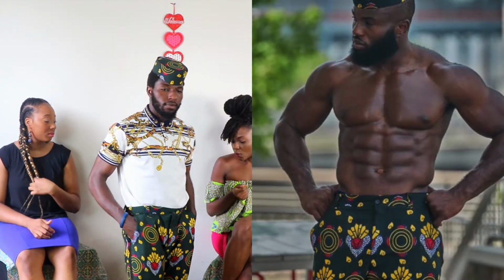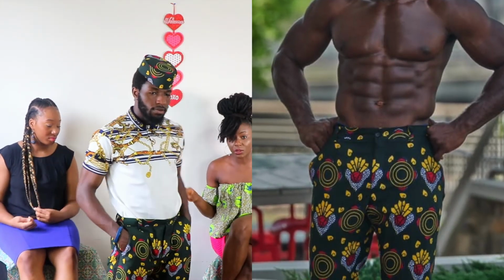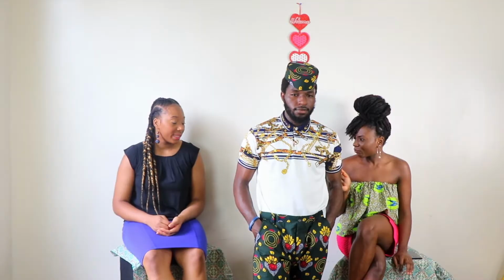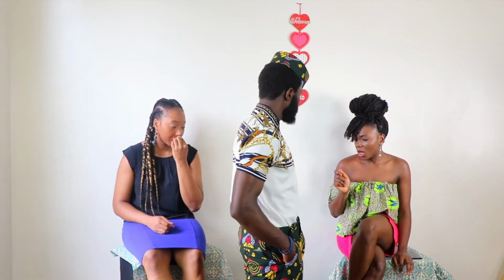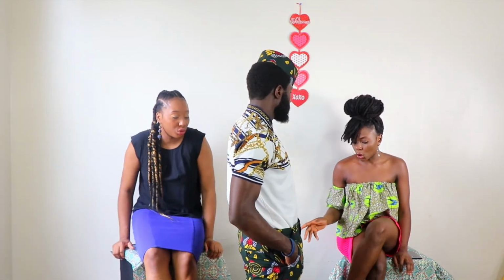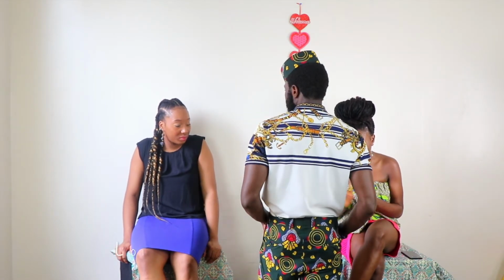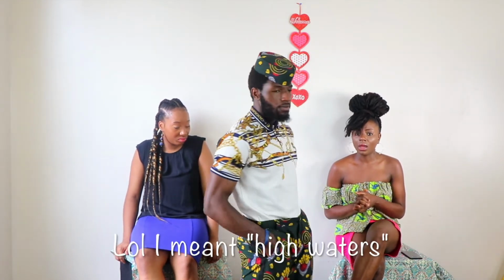You could wear this to a barbecue, to a party. Guys, you could wear this to a party, actually. What else can you wear it to? You wear it to anything, right? To a wedding, as long as you dress it up the way you want. Yeah, dress it up with loafers and make it high-waisted. I really like it a lot.